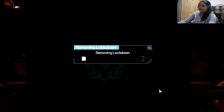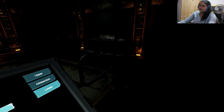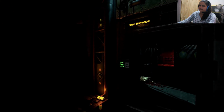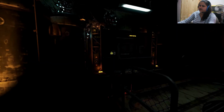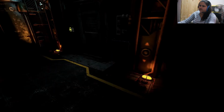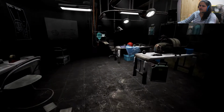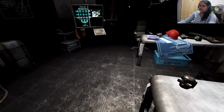Okay. Lower. Override. Good thing. We got the battery pack and gel. We're only missing the cortex chip. There's a dead body in there, but I'll be there in a moment. Did a little bit of this puzzle, I think.